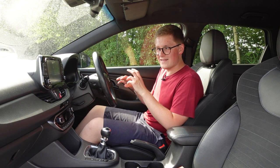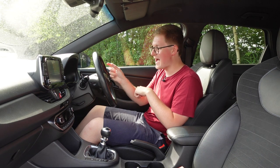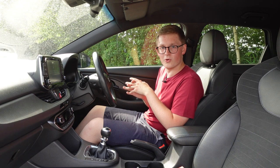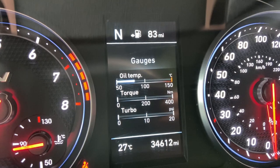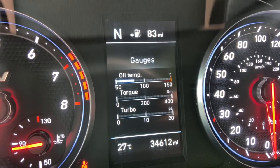And Albert Biermann brought a little bit of the old M car into this interior as well, because you have the amber soft red line limiters for before the engine warms up, like you used to have in an E46 M3, for example. It even has oil temperature, torque, and boost gauges in the center screen.